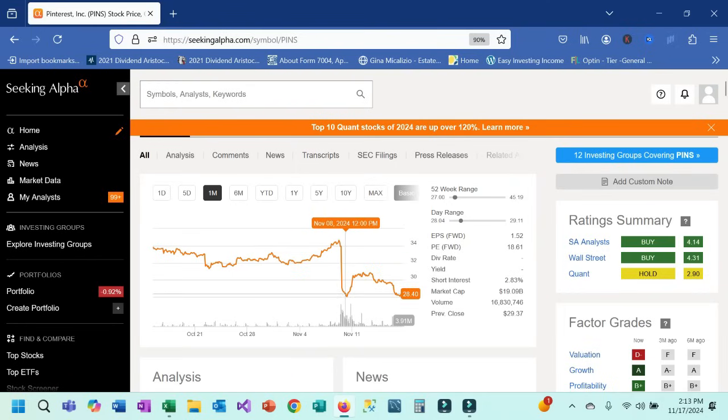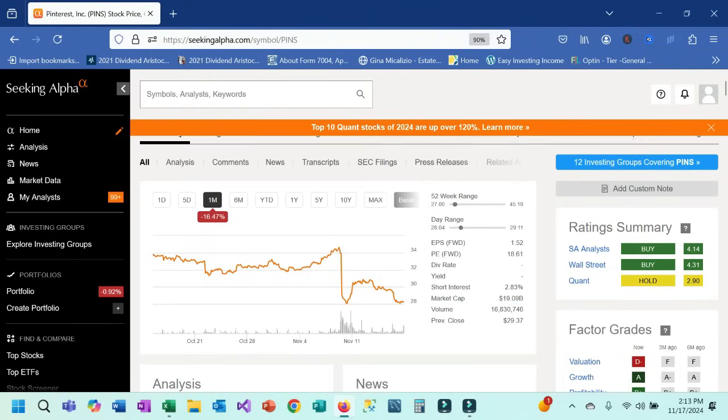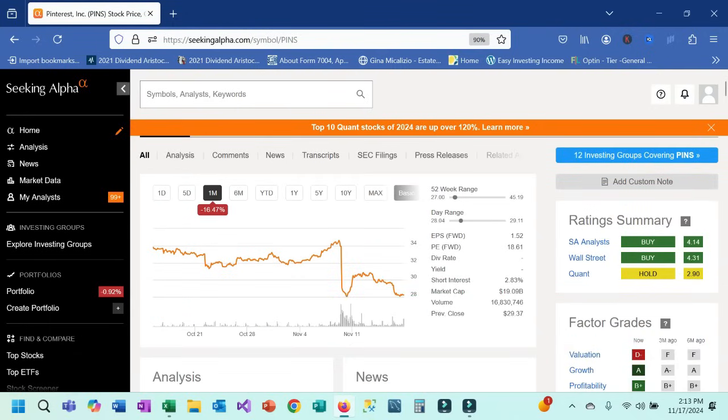But the issue is it's dropped so much now, and my cost basis is 31. So it's literally almost $3, yeah, $3 below my cost basis. So there's just not a whole lot of premium. If I look at the premium, it's like $10, $15. So I don't really want to sell a covered call.